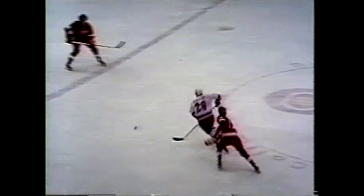Being checked from behind by Foligno. Here's Peter Mahovlich. Now Mahovlich gets over the line, had to pull back. That's Reed Larson, 2.5 minutes to go in the first period. Very Long's pass, knocked away. He picks it up himself.